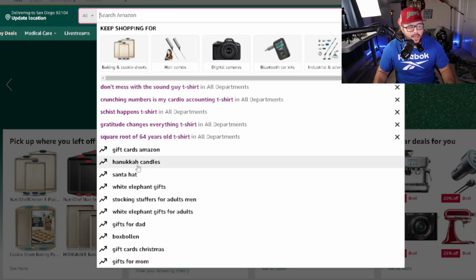So I'm looking at this already. Like Hanukkah candles. Long tail keywords are like two or more keywords. So Hanukkah candles, that's a long tail keyword. Santa hat, that's a long tail keyword. White elephant gifts, that's a long tail keyword. Now, I'm just looking at this and seeing what type of ideas I can come up with. I'm looking at Hanukkah right off the bat.